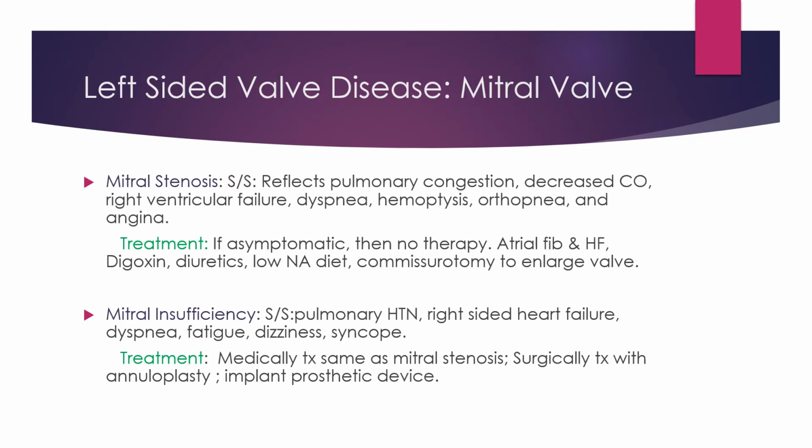All right, left-sided valve disease, mitral valve. This is the big kahuna, right? The mitral stenosis. So we have a mitral valve that doesn't open. The body has to work hard to make it work in the first place, and then it doesn't close. So we're going to have some pulmonary congestion here, decreased cardiac output. We could also end up with right ventricular failure, dyspnea, hemoptysis, orthopnea, and angina.